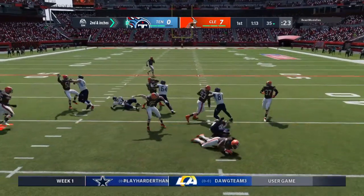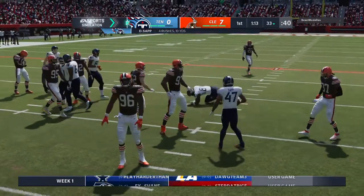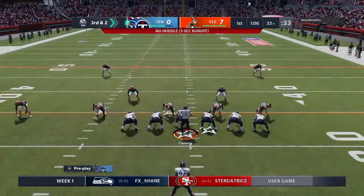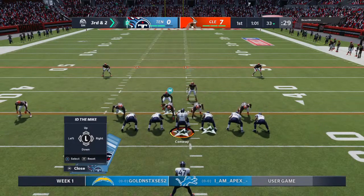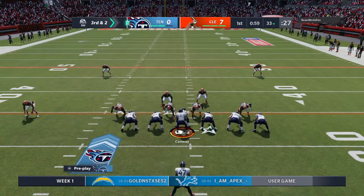On second down, Sam. And he is met in his tracks behind the line of scrimmage. The second down play results in a loss of 2 yards. And it's 3rd down.